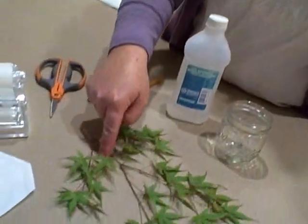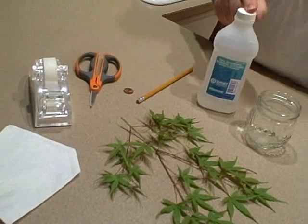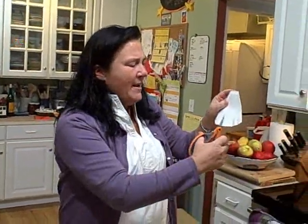So if other colors like yellow and red are inside each of these leaves, how come we can't see them? Well, we can, kind of. Try this. What you need are some fresh green leaves. You need a jar. You need rubbing alcohol, a pencil, a penny, a pair of scissors, some tape, and a coffee filter.